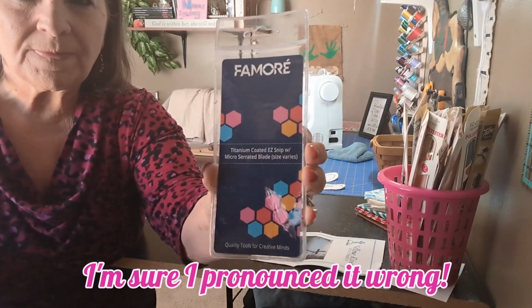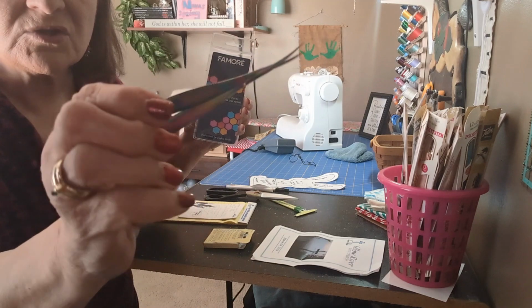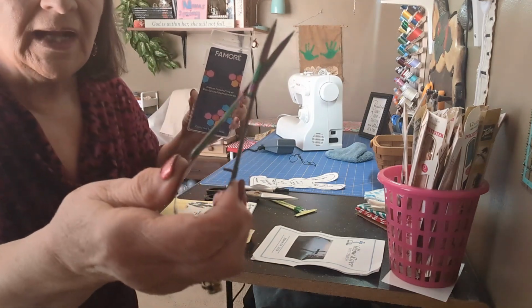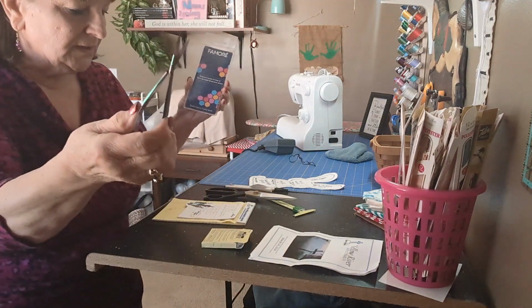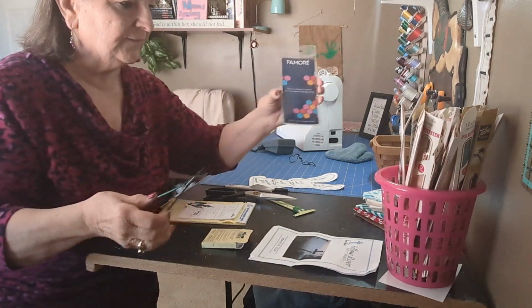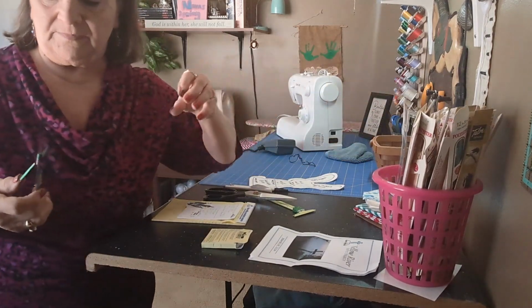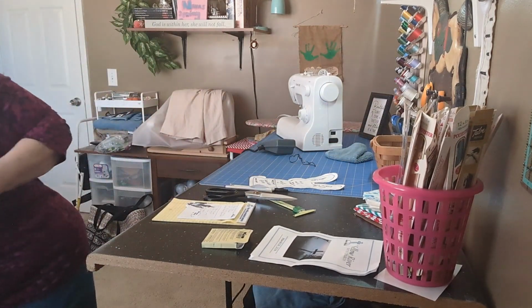Can you see that? And I really like them. I think they were like $15. They're so sharp. I have needed new snips for years, just let me say that. I saved this because I knew I wouldn't remember the name of it. Okay, let me put them back over here for now.